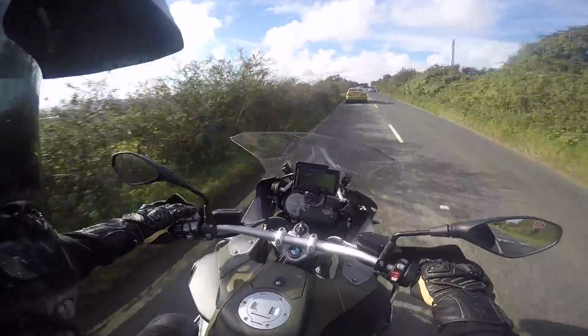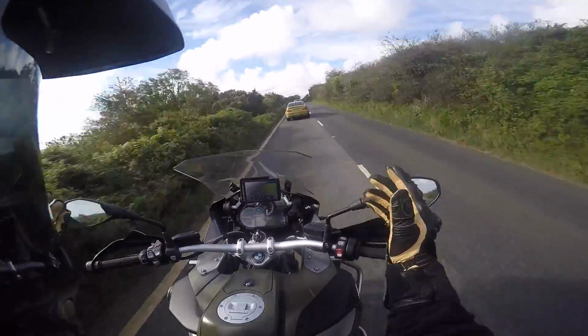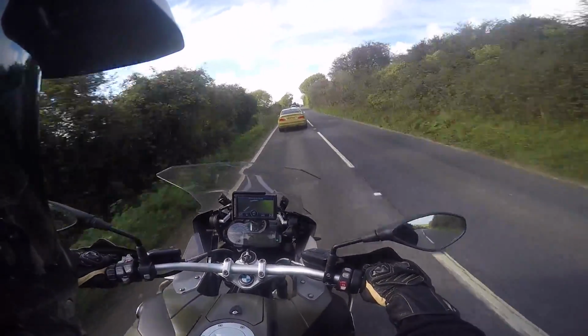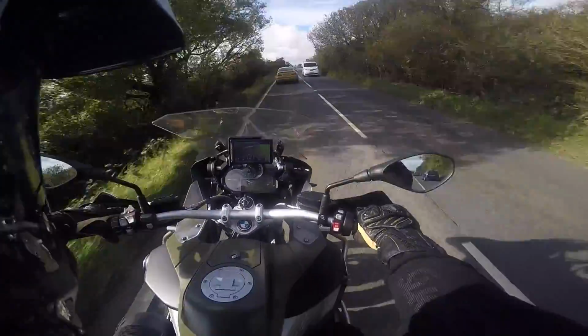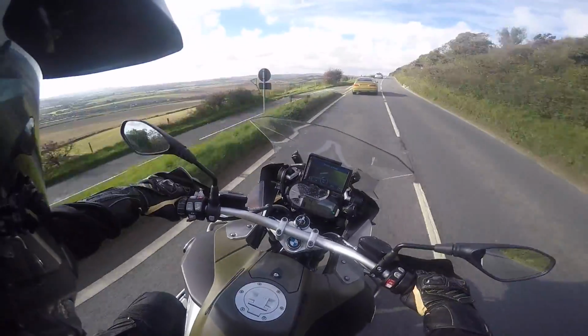I imagine that adjusts itself accordingly within individual modes as well. What else? Oh, there you go. Of course, cruise control. Set that. Boom. Look, mum, no hands. We're cruise controlling. Brilliant. Let's turn that off for now. We'll go to the back of this M3. What else has it got? It's got all the toys, all the bells and whistles.